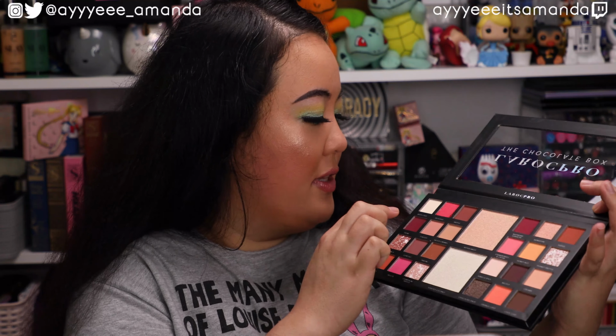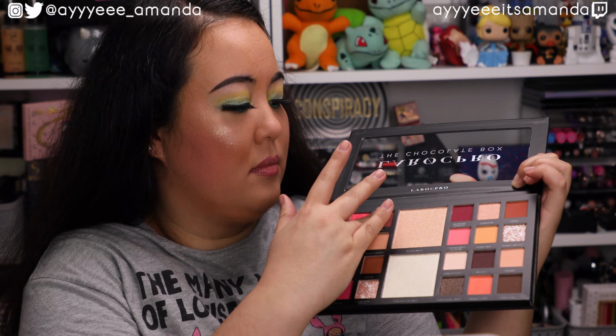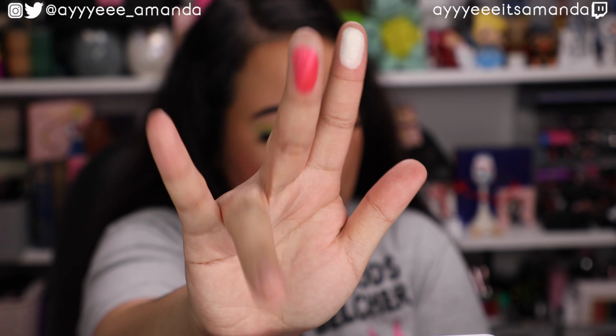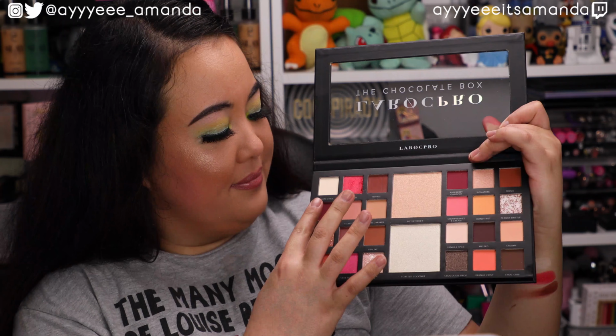I'm gonna be very careful holding up this palette because of the shade Delicious. White Chalk, Delicious, Truffle. Look at these shades right here. There is pigment all the way through. Both the matte and these two shimmers were super creamy. These 3 shades are stunning. I am so excited to swatch the remaining of the palette.